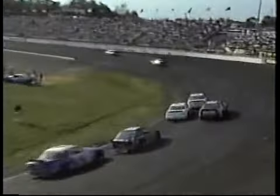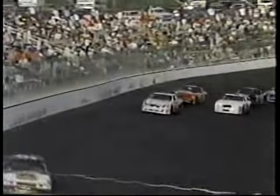Dale Jarrett is just pulling away from the race leader like Jeff Burton wasn't even there. And he gave him a little bit of chrome horn there to move Chuck Bown out of position because he's got to close in on the race leader. That was Todd Bodine in the 34 car getting loose.